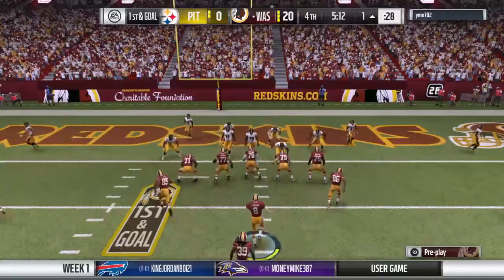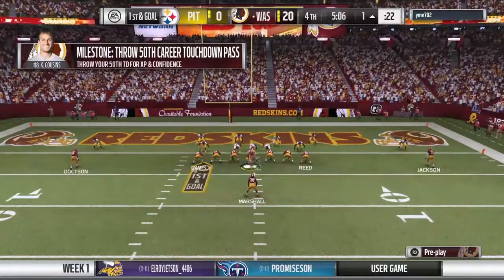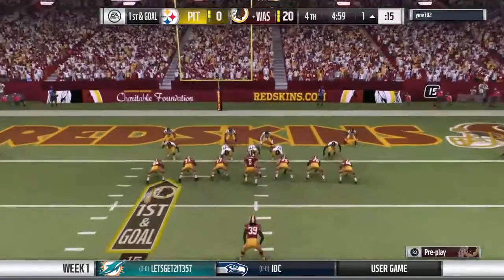There's no doubt who the leader of their team is. There's no doubt who they want to ride all the way to the finish. The strategy would tell you run the football, run the clock down. Instead, they're letting him throw it because they feel that confident in what he's getting done.